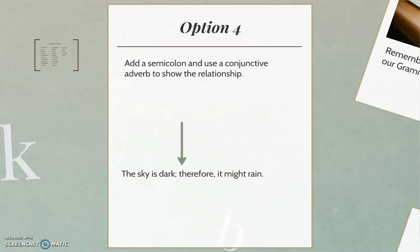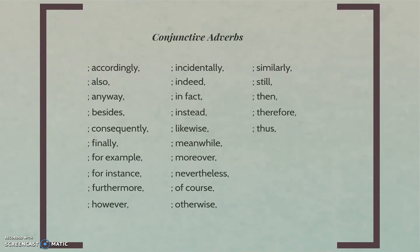And for those times when you feel like it's appropriate to both separate and transition between your thoughts, there's always option 4. Use a semicolon and a conjunctive adverb. For example, the sky is dark; therefore, it might rain. This works similarly to using a comma and coordinating conjunction to link and show the relationship between sentences.